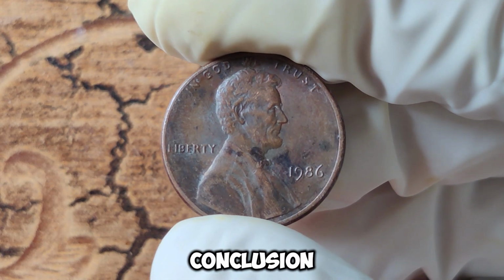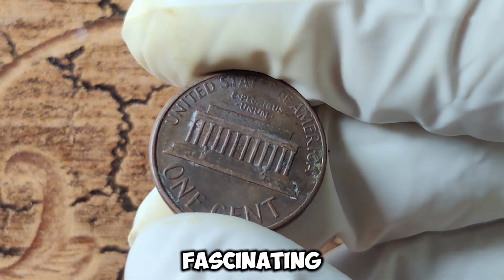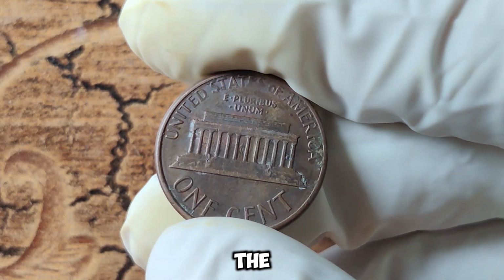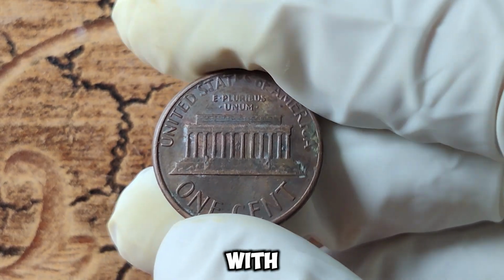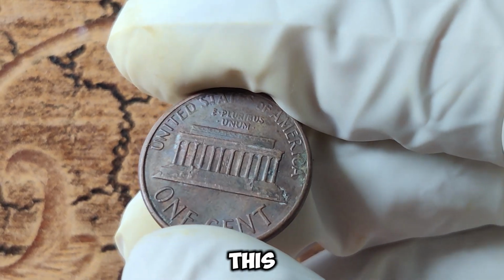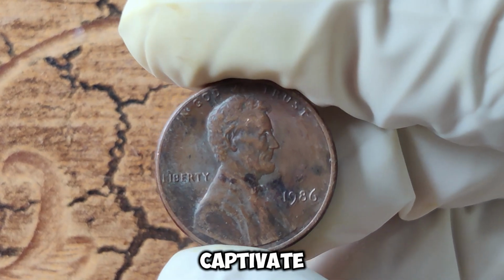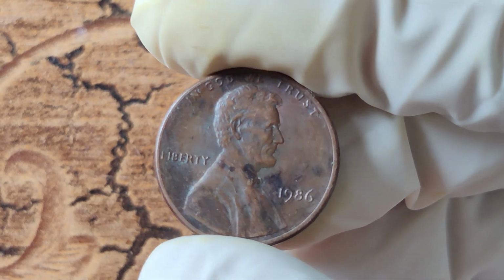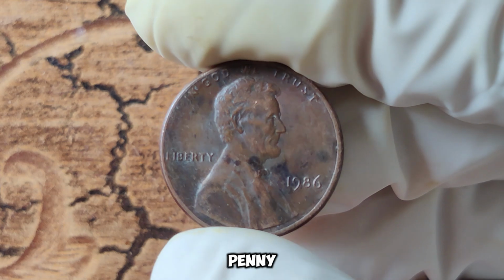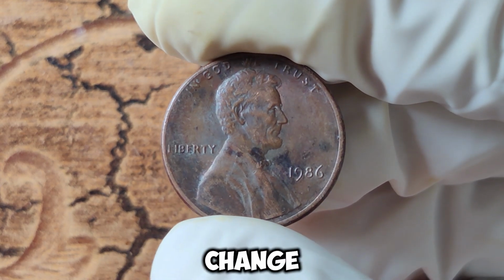In conclusion, the 1986 no Lincoln penny is a fascinating piece of numismatic history that holds immense value and significance in the world of coin collecting. With its rarity, unique era, and high demand among collectors, this humble penny has transformed into a $1 million treasure that continues to captivate enthusiasts around the globe. So, keep your eyes peeled for that elusive no Lincoln penny. You never know when you might stumble upon a small fortune hidden in your pocket change.